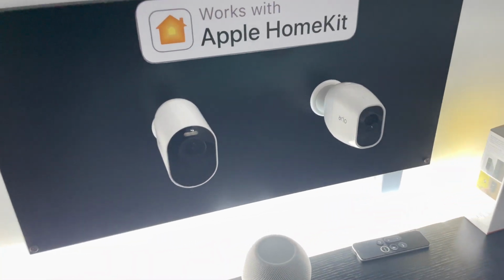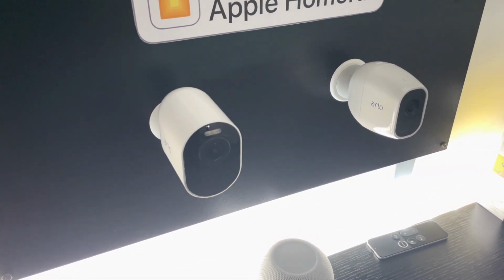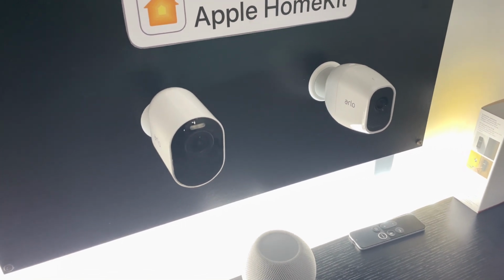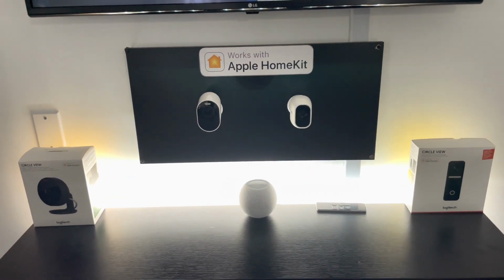So one of the most popular brands that works with Apple, but they also work with Amazon and Google, is Arlo. Very popular because they're completely wireless. There's some pros and cons to that, but Arlo is one of the things we offer and works really well with Apple.